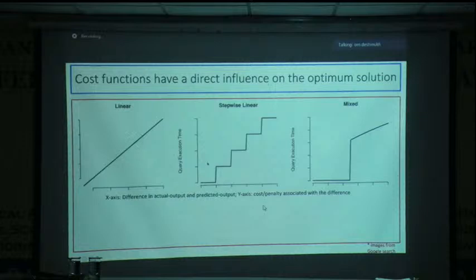On the other hand, in the extreme right figure, what I'm showing is basically a stepwise mixed function for cost penalty. What this says is that any difference between your predicted output and the actual output which is within a certain range has no penalty at all, which means your models are able to learn tolerance as long as that tolerance is within a particular threshold.